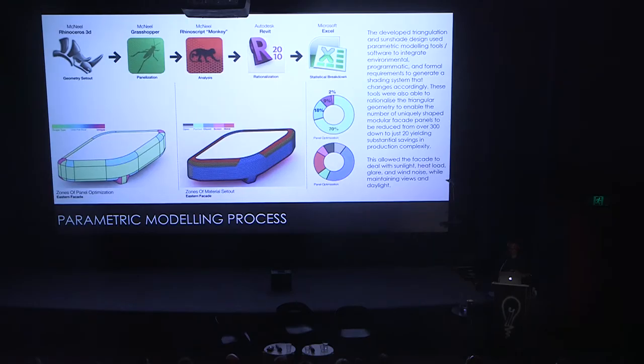We had to look at panelization because we could design anything, but it had to be fabricated and panelized so that you could bring it in and erect it. We looked at it in terms of analysis and also rationalization to make sure that we stuck within a certain parameter so that it could be easily designed and fabricated. Running all of these elements through the parametric modeling process, we came down from 300 different types of sunshades to about 20 types, which could be easily fabricated and bring savings in production.